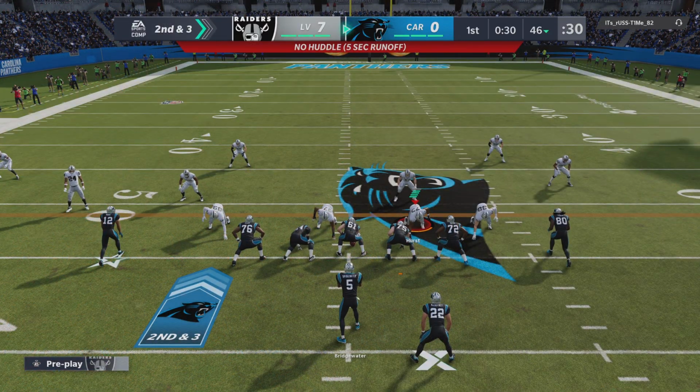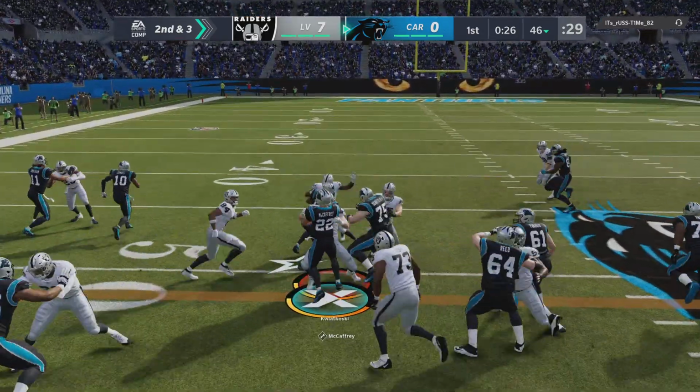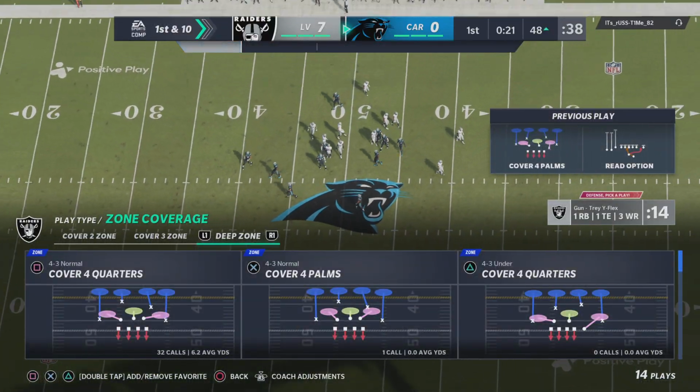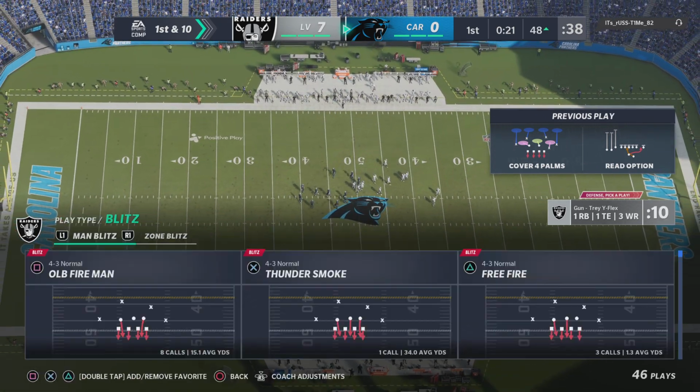A solid run on first down. Gain of 7 leaves him with a 2nd and 3. Shotgun handoff down to McCaffrey, and he'll be brought down at the 48-yard line. 6 yards to pick up, and that's a first down. A couple of nice carries back-to-back here, establishing the ground game a bit.